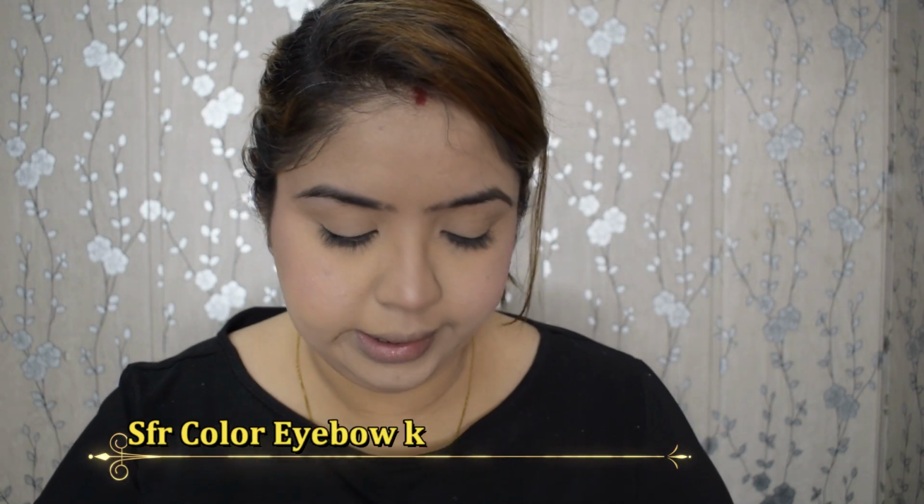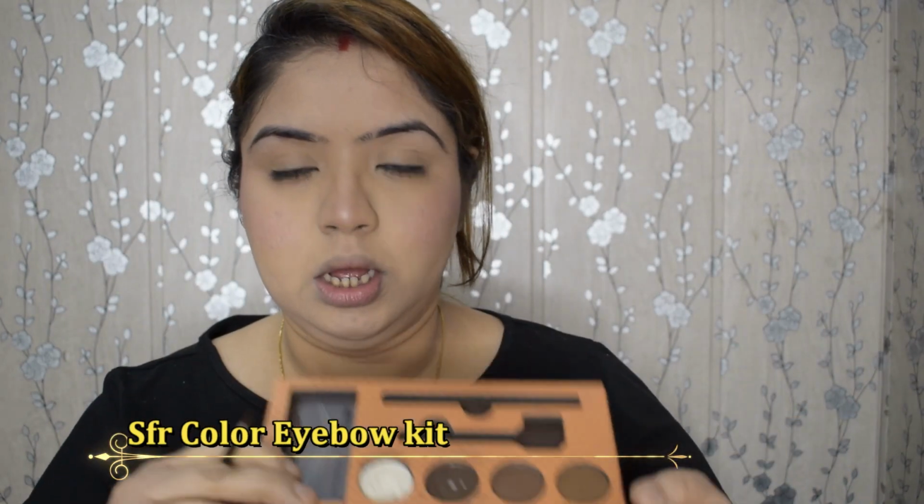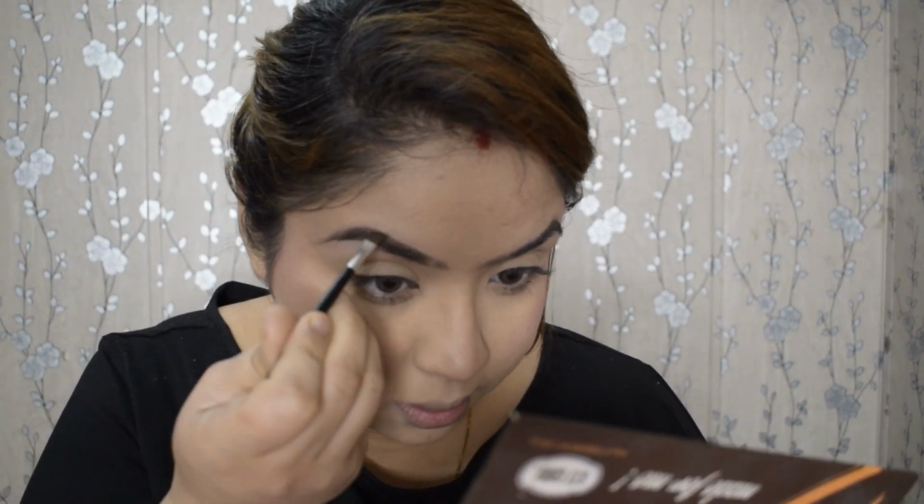So now I'm going to do my brows. So for that I'm using this SFR color brow palette. It comes with the brush, and this is how it looks. So the brows are done. And now let's move on to the eye makeup. That will be subtle for sure.